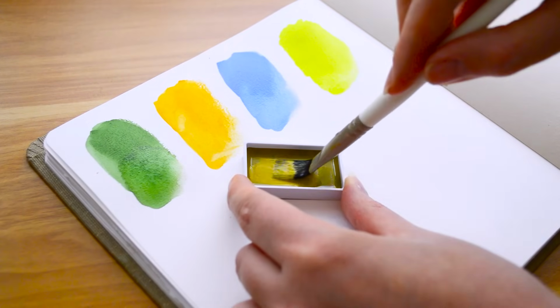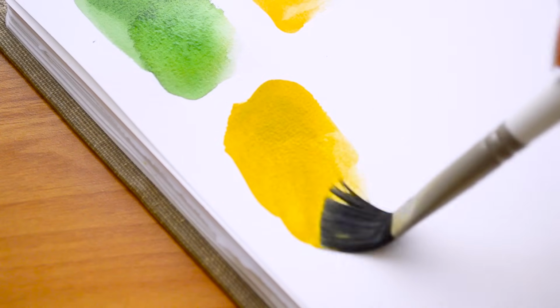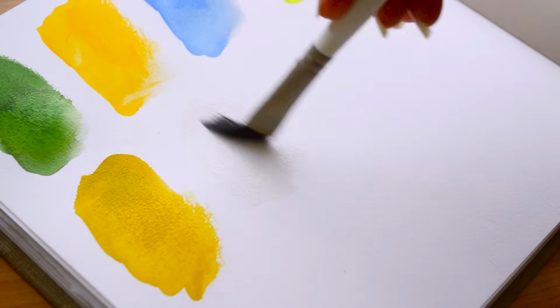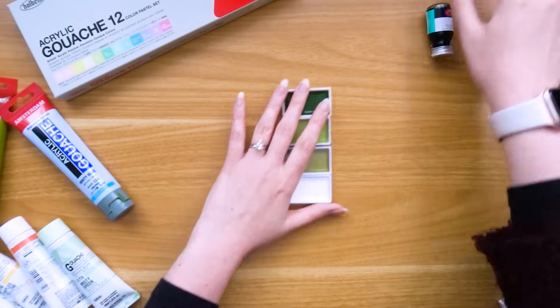So I'm really happy with these colours. Again, I didn't go wild, but like I said, I will be going back to Japan, so I'm not worried about that. But I am just really chuffed with these colours.